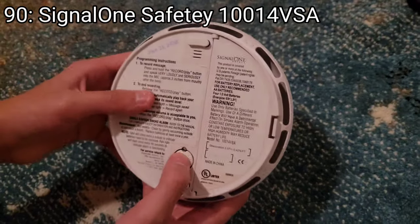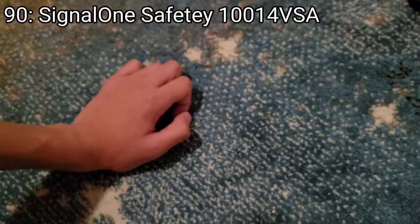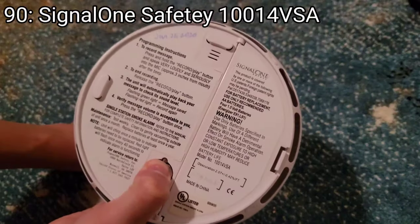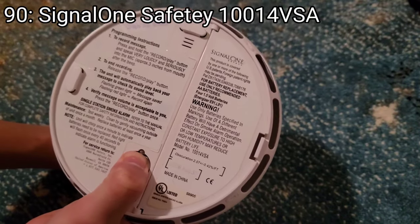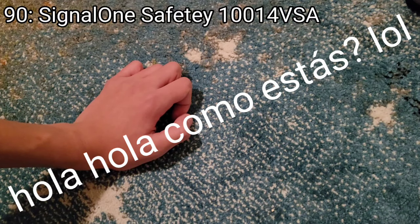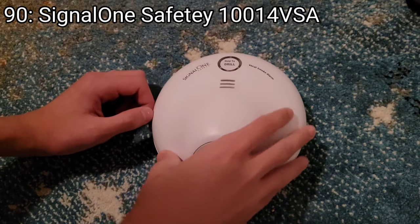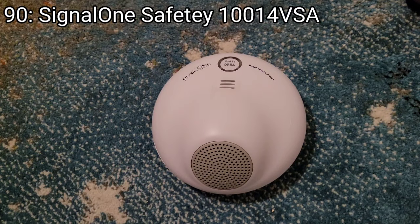If you hold this button down, you create your own message. So, let's do an example. Hola, hola, ¿cómo estás? Oh! Hola, hola, ¿cómo estás? Oh!